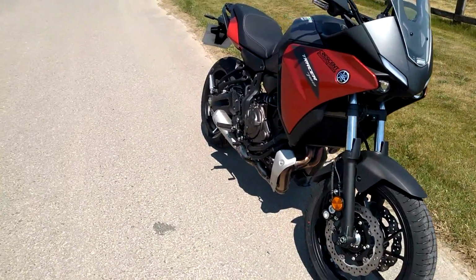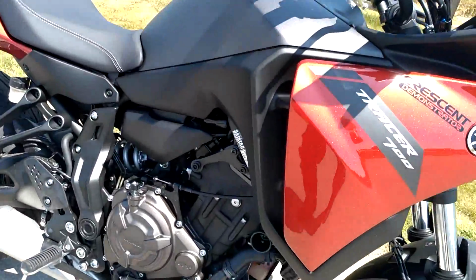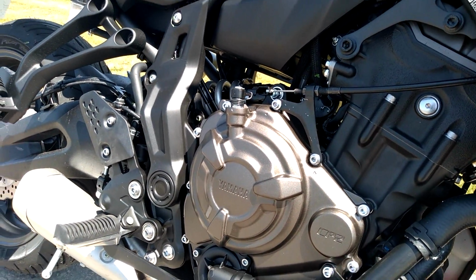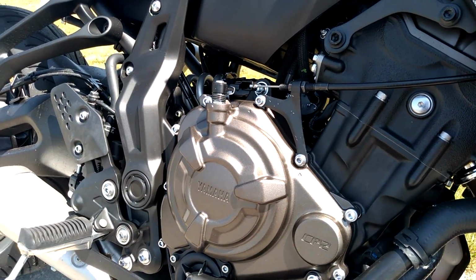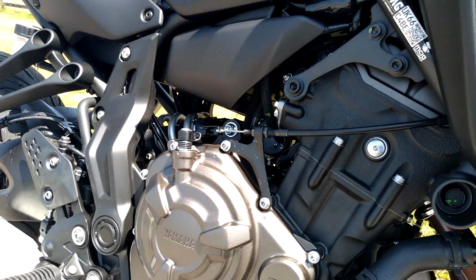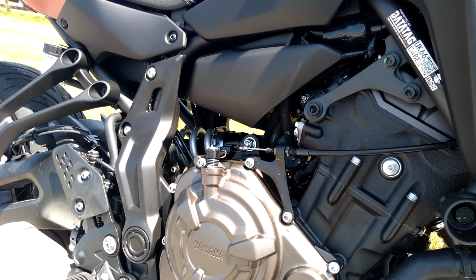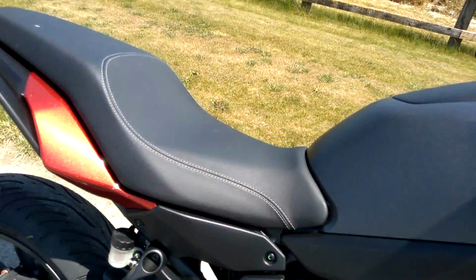This comes with the ever popular 689cc cross-plane 2 parallel twin engine used in the Tenere 700 and MT-07. Absolutely fantastic engine with a great wave of torque right throughout the rev range. This is putting out 72 horsepower at 8,750 RPM. Torque, it's got 78 Newton meters at 6,500 RPM.